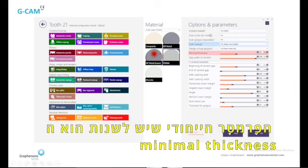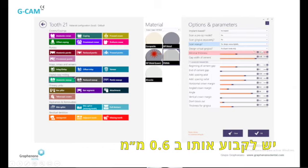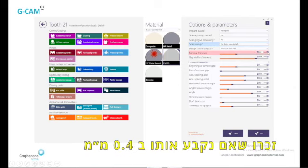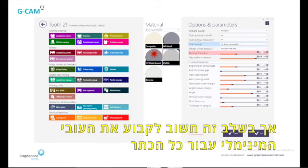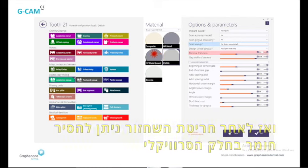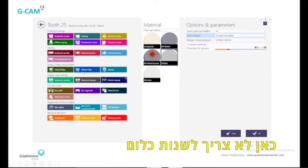Then the only parameter that we should modify is the minimal thickness. We have to establish it at 0.6 millimeters. Remember that if we put it at 0.4, we could establish the thickness only for the cervical part, but the important thing is that we have to establish it for the whole crown. Then, when we have milled our restoration, we can remove this material in the cervical part up to 0.4 millimeters. Here we don't have to change anything.